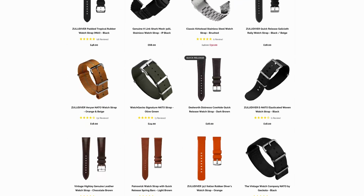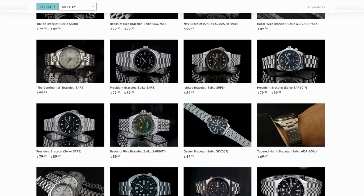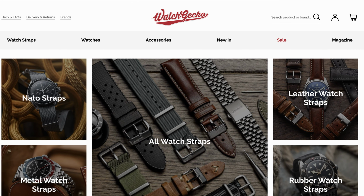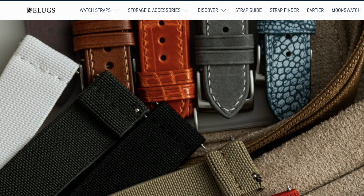I would also add to that, new bracelets. There are people like Uncle Seiko that do different bracelets, so you can spruce up your watch and keep the whole metal thing going on if you want to as well. Yeah. Lots of lovely places to buy straps, Watch Gecko, Dillugs, the Strap Tailor, so on and so forth. Yep. If you sell straps, put a link down in the comments below.